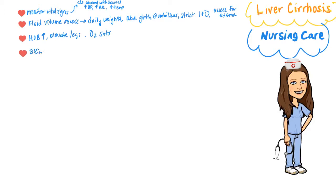Poor nutrition leads to impaired skin integrity. Implement measures to prevent pressure ulcers. Remember that pruritus caused from the bile salt accumulation will make the patients itch, and that can create sores on the patient. Encourage the client to shower in cold water and apply lotion to dry skin.